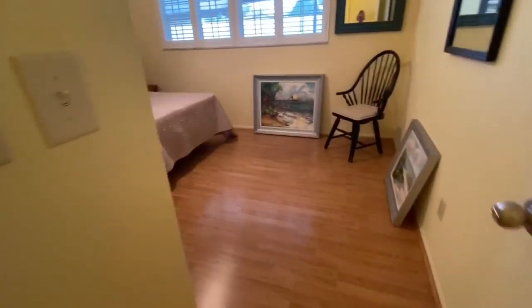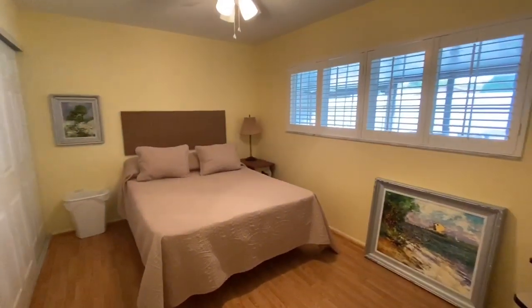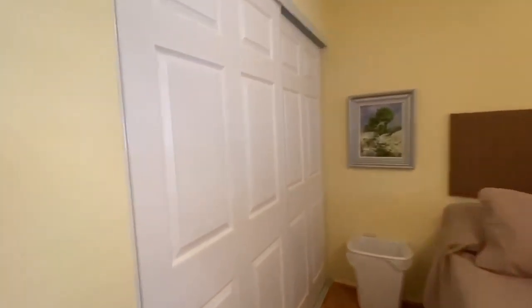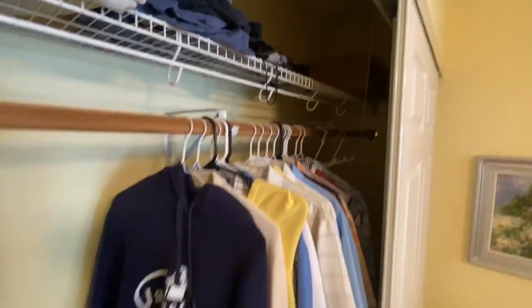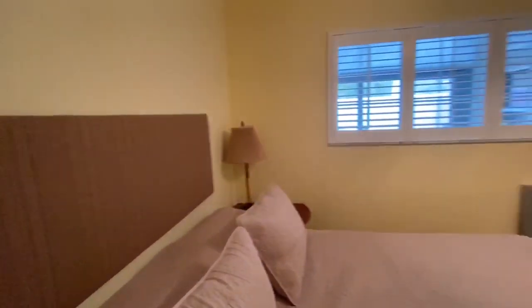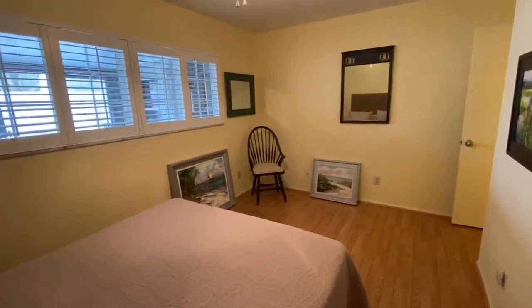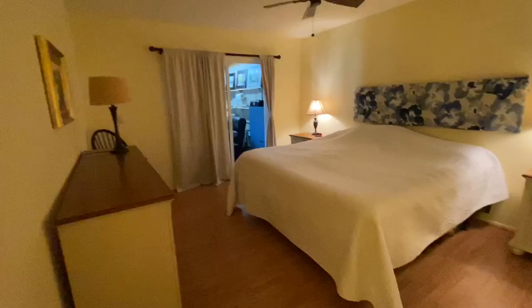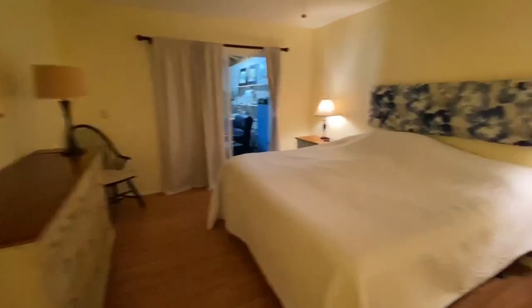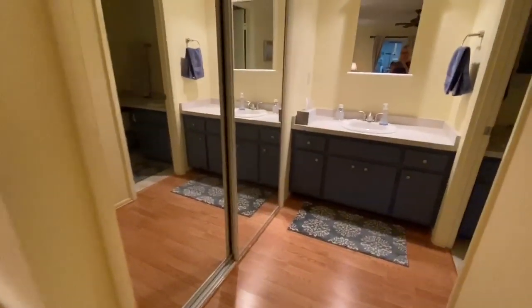Second bedroom, plantation shutters again, very nice. A typical storage for guest bedroom, goes all the way down. And I want you to have a good look from both sides. The master. And this is actually pretty cool. I'll show you in a second. Nice space in here. To the right, we have the master bath.